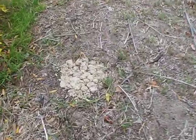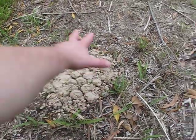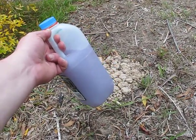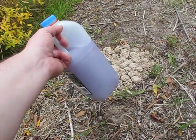Okay, as you can see, it's starting to go brown. There's a few bits of so-called green sand there. Compare that to what you see in the wilds of North Carolina. But here's the other thing. Here's a semi-qualitative experiment of how it fixes nitrogen in the atmosphere.